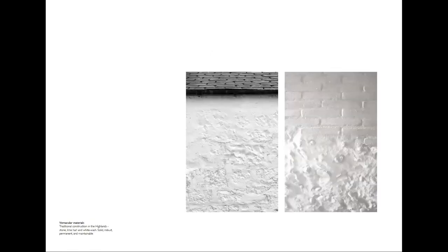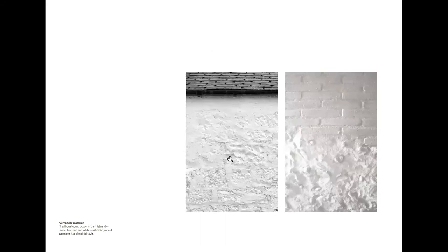Again, working with models. And we're interested in exploring an alternative material palette for this project, borrowing very strongly from the Highland vernacular language of whitewashed stone buildings, traditionally with natural lime wash.